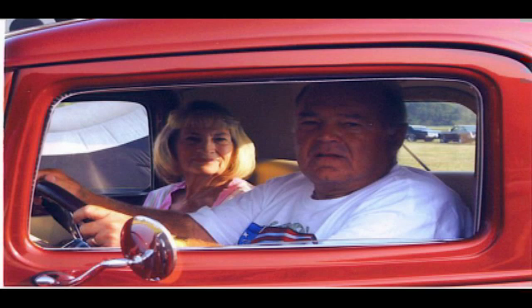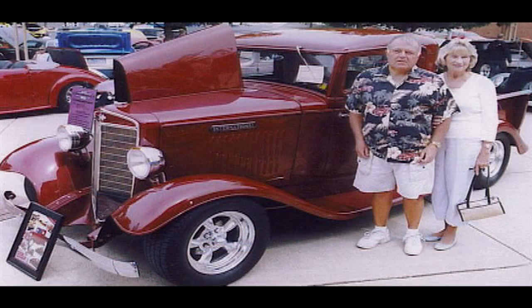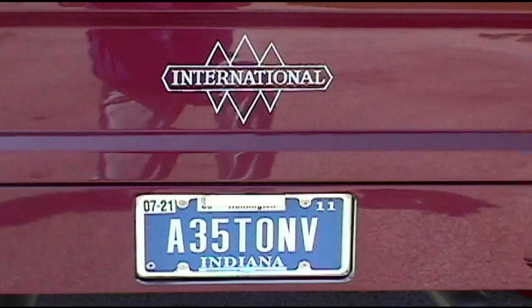A unique license plate on the truck. All the credit goes to my wife on that. She spent months looking for something, had all kinds of names listed on a sheet. Then you had to call the BMV to see if it wasn't taken. So I got to give all the credit to her on that. And it says? A35 2NV. And I think that's a true statement, Joe.